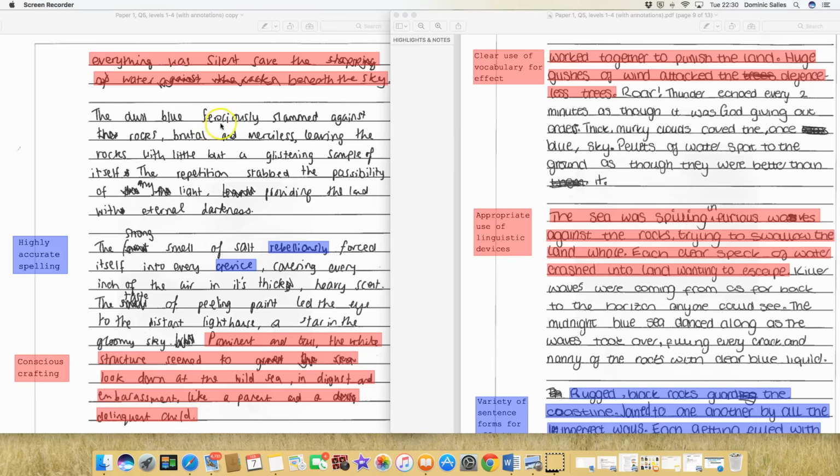The devil blue ferociously slammed against the rocks, brutal and merciless, leaving the rocks with little but a glistening sample of itself. The repetition stabbed the possibility of light, providing the land with eternal darkness. So you can see this writer is almost trying too hard in their description, and the examiner simply ignored it. It's not really impressed them, and that's probably why it's not going to get top marks.